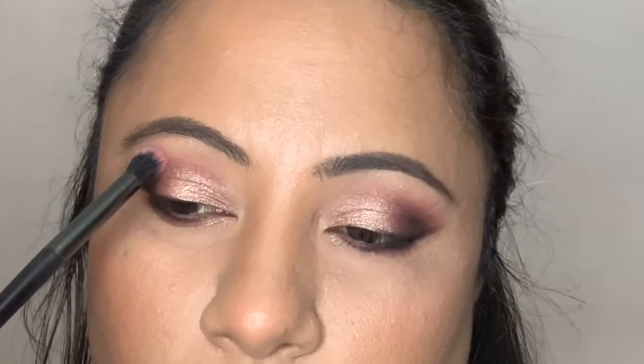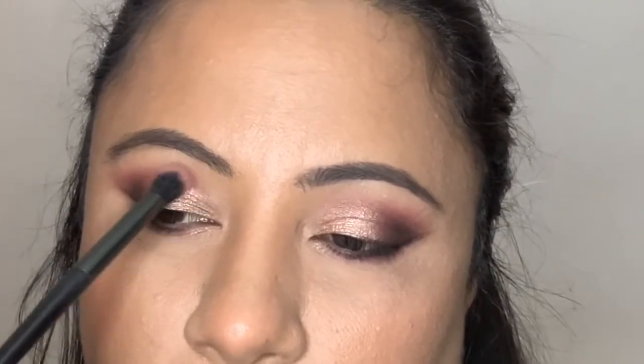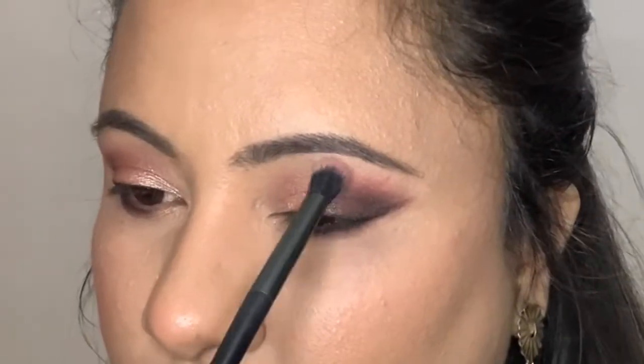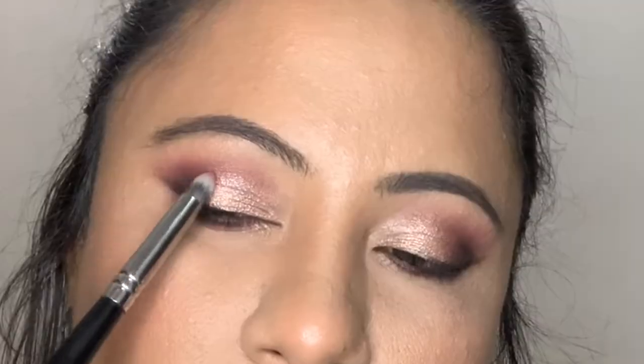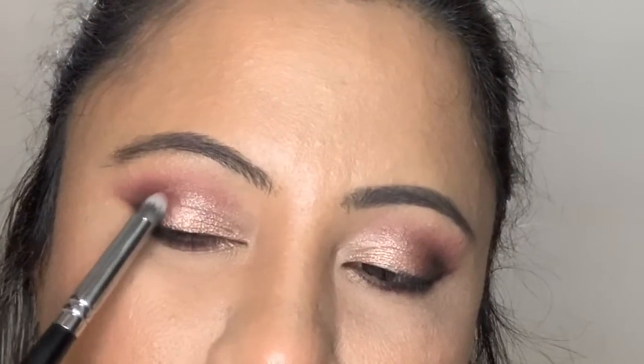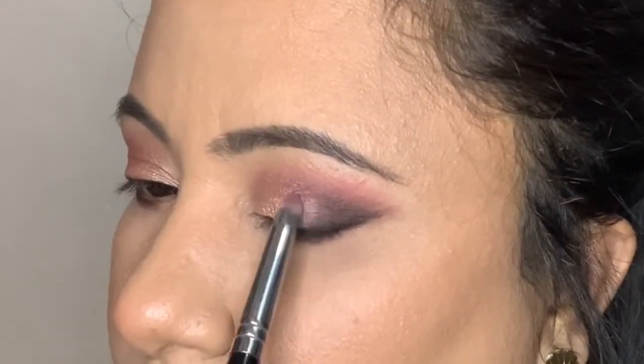Now I'm using that same fluffy brush to blend all the edges so that all colors look blended and smooth. Now I'm using a small pencil brush to blend the shimmer onto the color that is on the outer crease so that it looks like a smooth transition from shimmer shade to matte color.